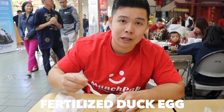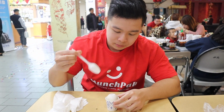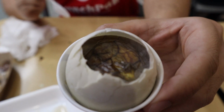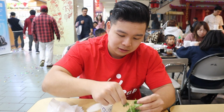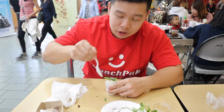Time to try the famous balut, which is preserved duck egg. It's duck fetus. It is actually a very scary dish for a lot of individuals, but we're gonna try it. Let's see. First, break the top with a spoon. You break the top, right? So right here we got a premature duck, and we gotta use the mint leaves, put in there to give it a little taste. We got the salt and pepper here, put in here to give it a little flavor.